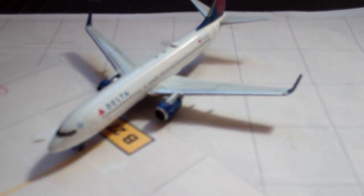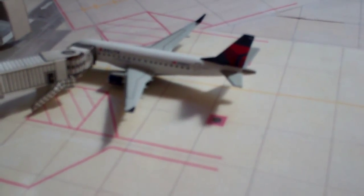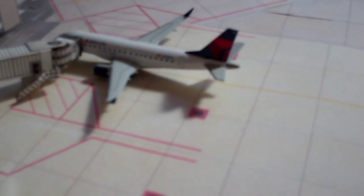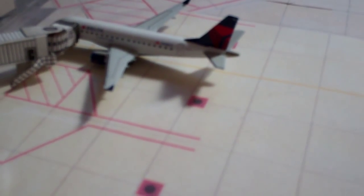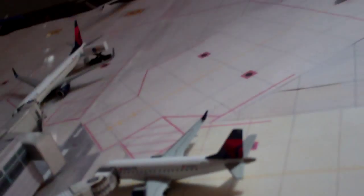Down here we have a Delta 737-800 pulling in from Minneapolis, St. Paul. And then a Delta Connection E175 in one of the shared regional gates. Just came in from Seattle, or actually, sorry, final boarding call for Seattle.